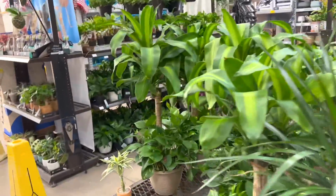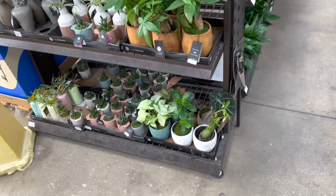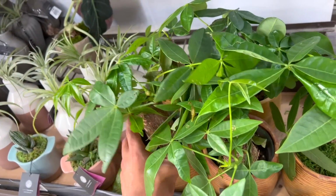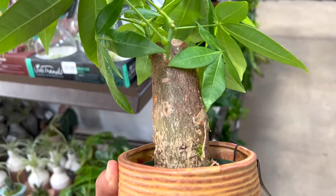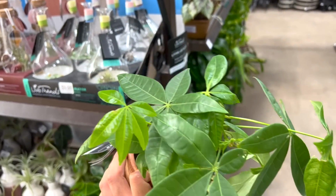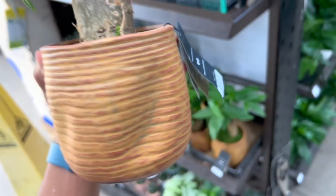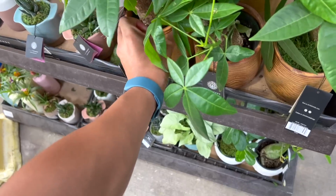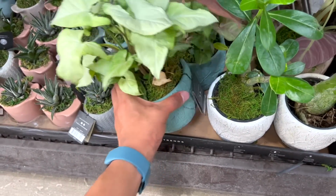I mean, it was a lot worse before, so I'm guessing they're getting new shipments. I don't know if I showed you, but they have these really cute pots with these adorable money trees. Super cute. For $19. And then we have some, look at these syngoniums.